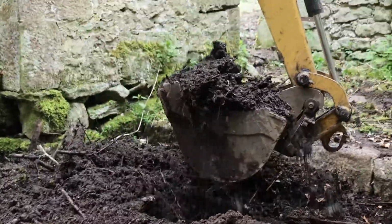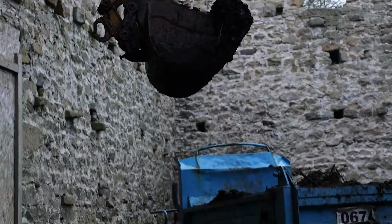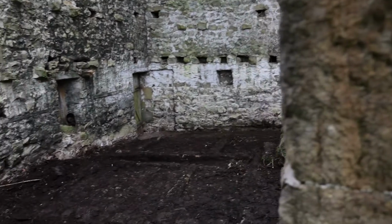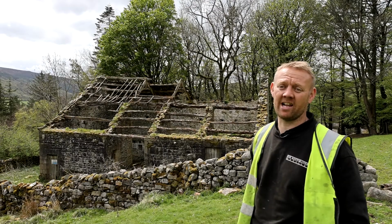The end job is just stabilization works and holding works. Basically, we're not returning the Yorkshire stone slate roof back on it. We'll be putting just a tin corrugated roof on it, just so that it stops any further decay of the barn till the clients can find an end use for it, really.